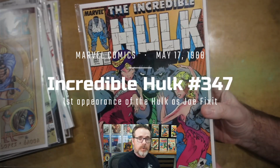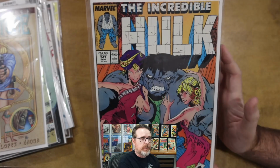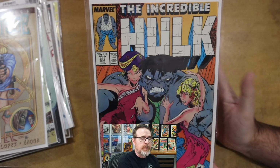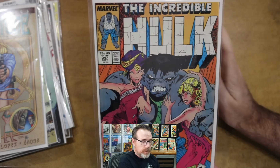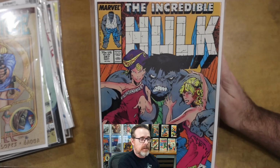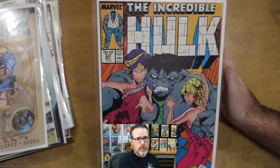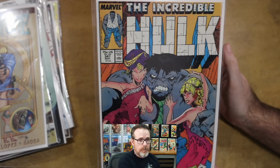The last book is Incredible Hulk 347, and this is an example of what I was talking about earlier, where I found this while the 50% off coupon was active, and I waited and I passed, and I'm just like, no, I'm going to risk it and see if it's still there. And this was the first book that I added to my cart when the 60% off coupon came back. This is the first appearance of Hulk's Joe Fixit persona.